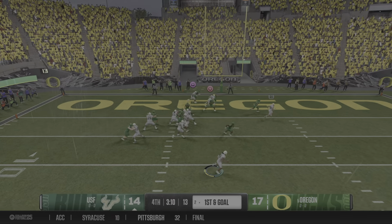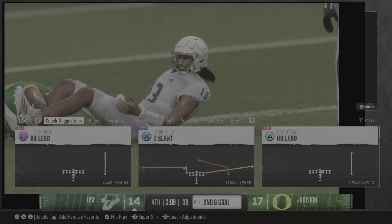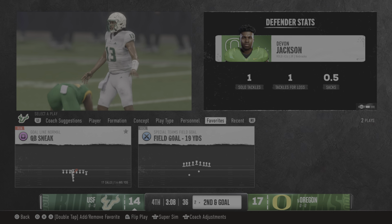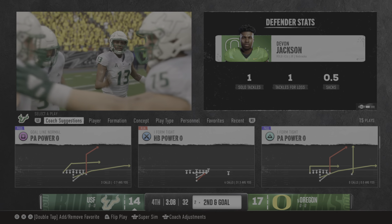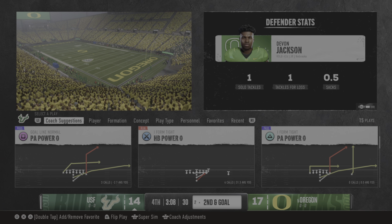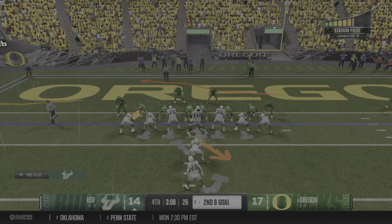Off the play fake on first down, wants to throw. He can't make the connection. It'll be incomplete. He can scramble, but couldn't create anything there. Priority number one, protecting your quarterback. You're down in the ball game. You've got to make sure you don't get those hits on him. Protect him a little bit more. We can get some big plays down the field.